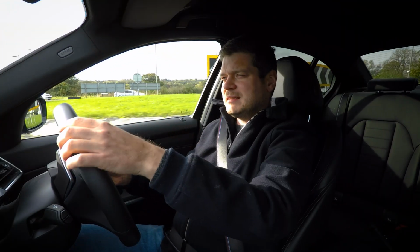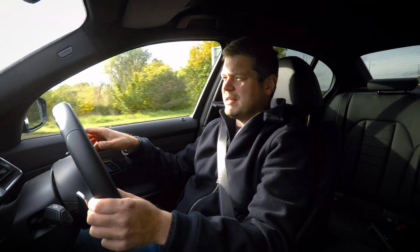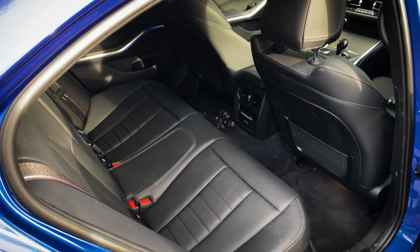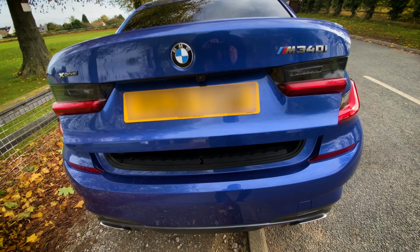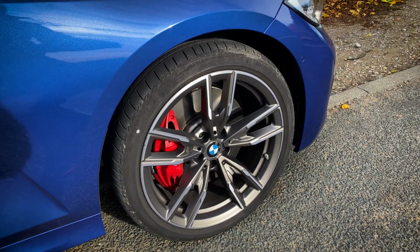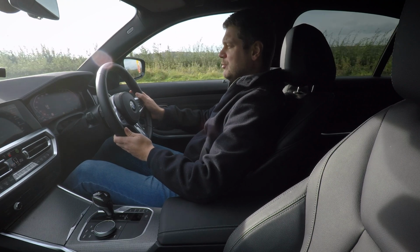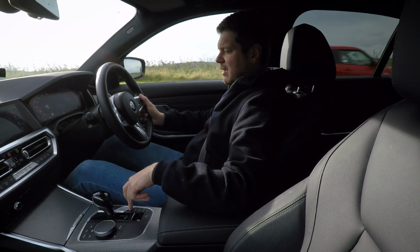So this isn't an M car. This isn't the car you want to take on a track. It's not a car you're going to be racing in. It's the car you want to take your family in and take them for a holiday. And when they are playing in a swimming pool, you can go for a cheeky drive and have some fun in it. That's what it is, and I think it feels perfect at doing that. So I'm going to switch now into sport mode and see what this car is capable of.